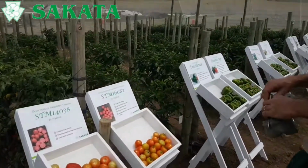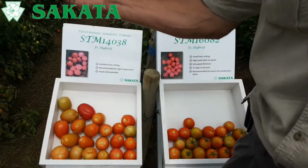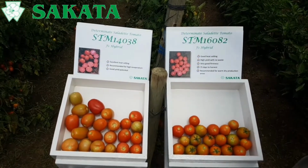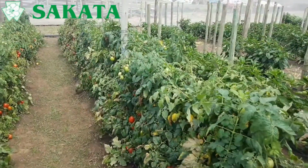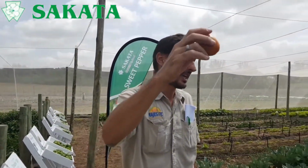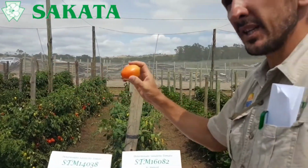And then these two varieties are two developments that we're looking at. You can see some good fruit size coming into play here, but the main advantage of these varieties is they don't like high humidity, but they like high temperatures and dry conditions. So in the desert and semi-desert areas where you cannot grow tomatoes, you can produce this and still achieve something, where on a normal tomato you won't harvest anything. So that's why we're aiming these varieties there.